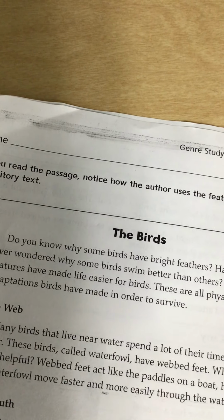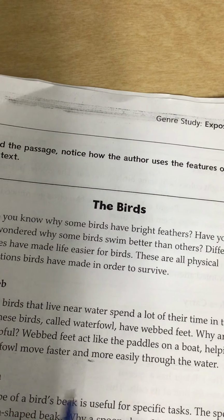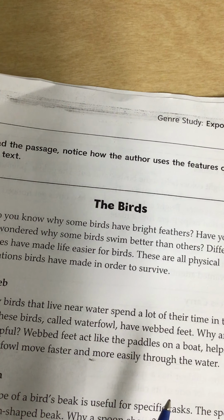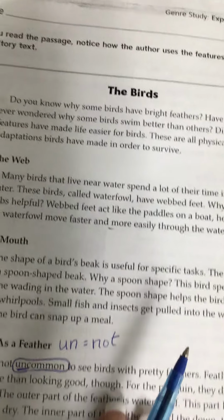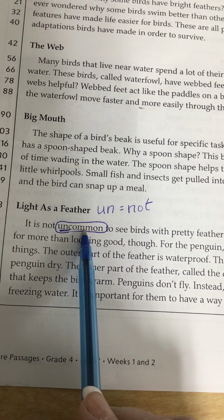We've just read our little passage, The Birds. That was a very interesting passage. Our passage, though, contains some words with prefixes. Our first word with a prefix is uncommon.